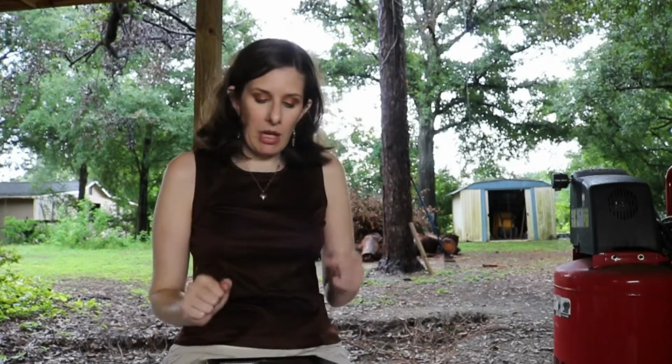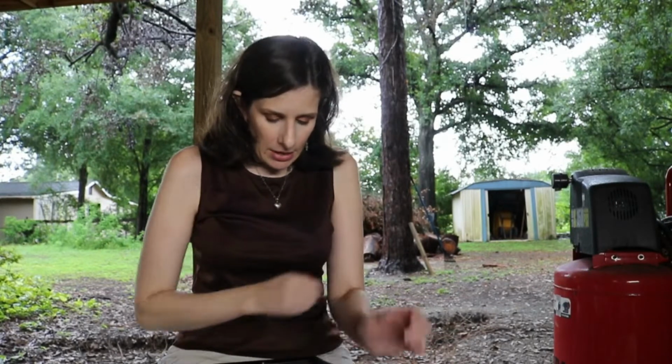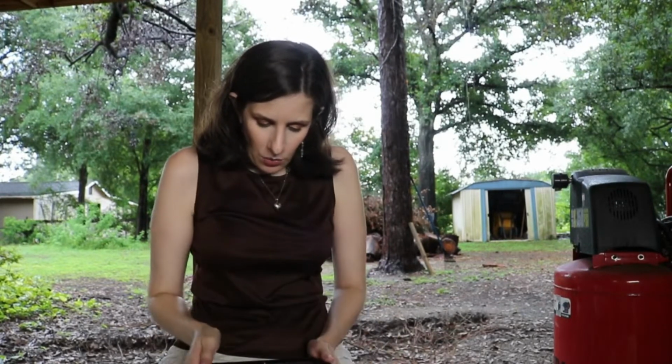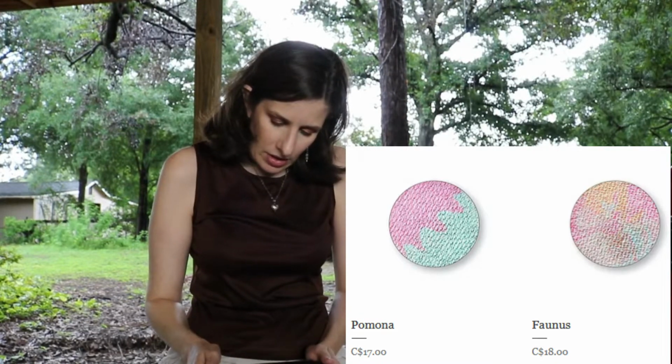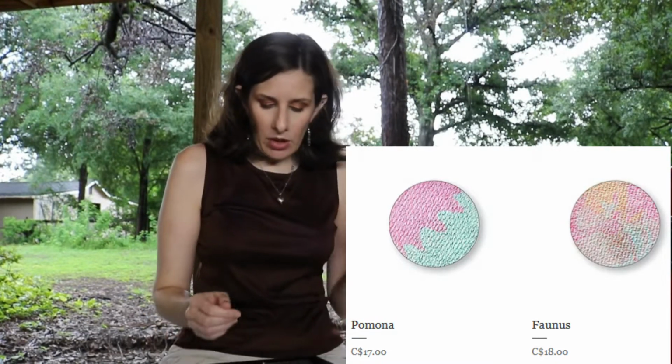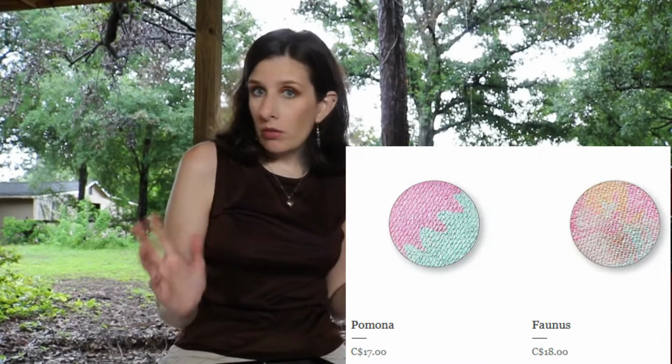Lumineer and Illumination, my bad. I think they're both their loose highlighters, and they retail for $10.50 Canadian. Then we have Pomona and Faunus. One is 17, one is 18.